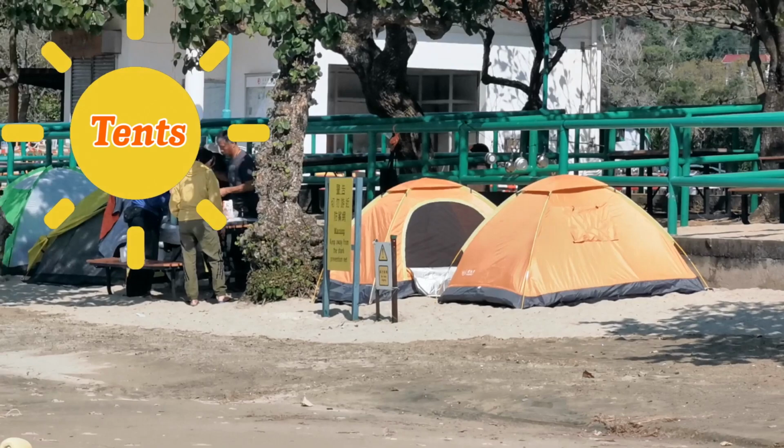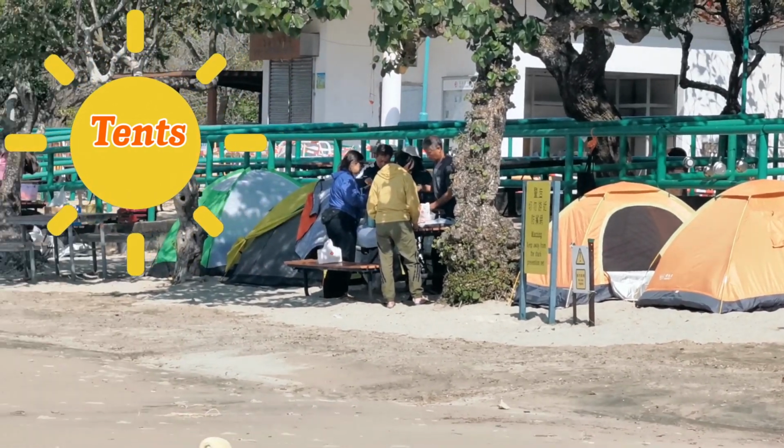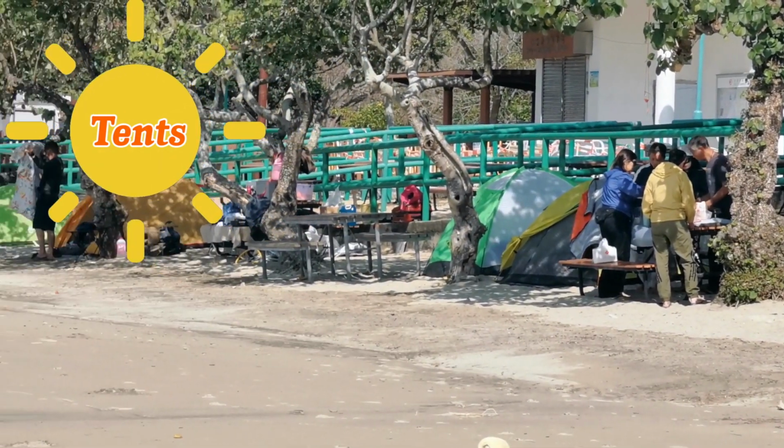Behind me here, English explorers, are some tents, because this is the camping area on Puyo Beach, where people can come and stay overnight. People sleep inside the tents so they can wake up here in the morning and have the whole day adventuring on Puyo Beach.